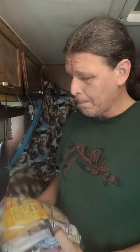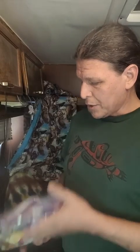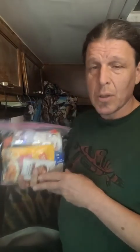So this is just a gallon Ziploc bag, and what I've done is gathered up a bunch of shelf-stable food that is not going to quickly perish, and it's going to be mostly waterproof things that I can travel with in case I have to leave from where I'm at and go somewhere safe.